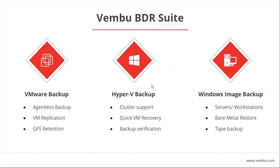Coming to Reimu BDS Suite, we have a backup solution for virtual machines, VMware and Hyper-V virtual machines. As far as VMware and Hyper-V are concerned, it is an agentless backup, and for VMware we also provide VM replication. For VMware and Hyper-V, we also support clusters. So if your virtualized infrastructure is in a cluster setup, you don't need to worry. Reimu can back up your cluster setups also. And we have quick frame recovery here, which allows you to instantly boot the backup data at any point, at the time of disaster or something.